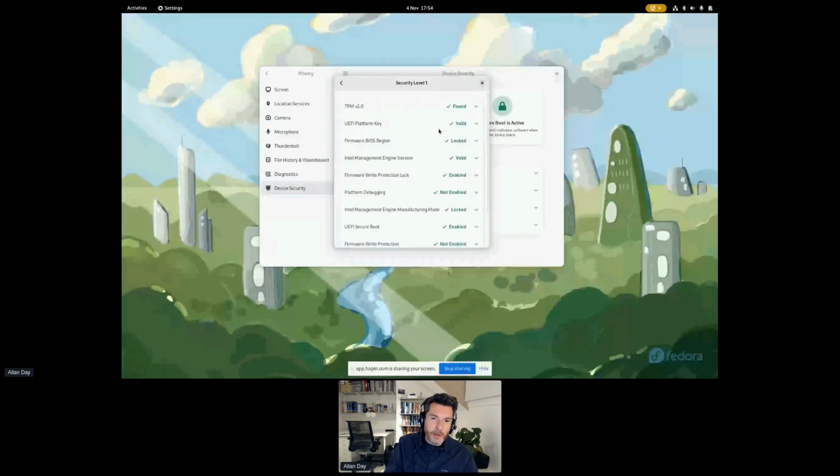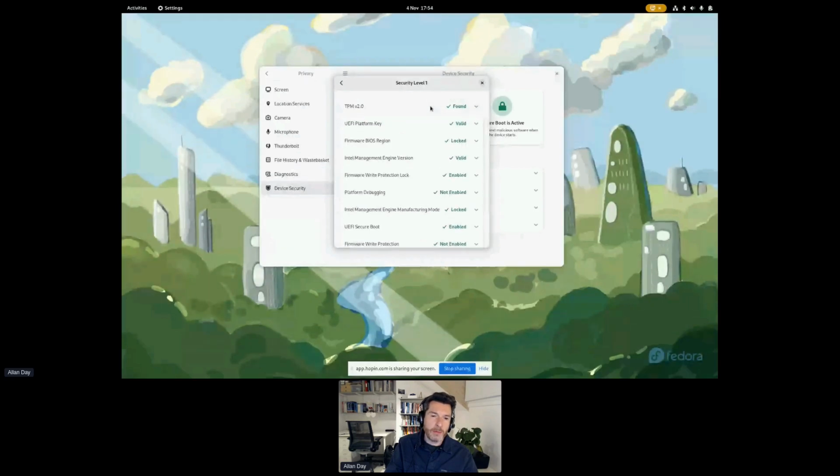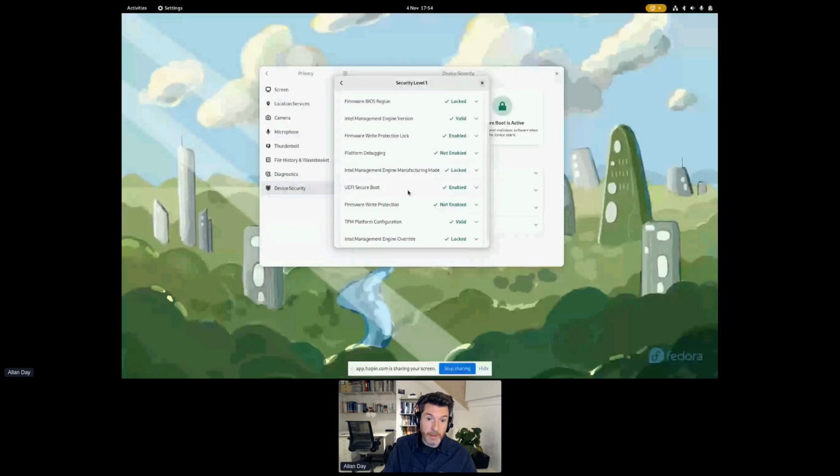Each one of these is one of these tests. So you can see we're testing for is there a TPM chip v2? That's a property of the device itself. Is that present? A lot of these other things are firmware configuration.